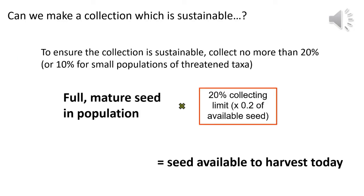Once we have our estimate of the number of seeds in the population, we can then ask about the sustainability of the population. We need to be very careful when collecting seed that we're not causing any damage to the wild population. As a rule, our safe collecting limit is harvesting no more than 20% of seed available on a given day. And we'll take that down to 10% for small populations of threatened species. For high priority collections from fragile populations, it's generally safer to collect smaller amounts over multiple years than to collect more intensively.